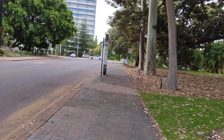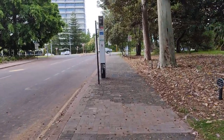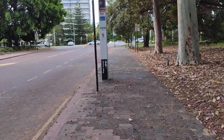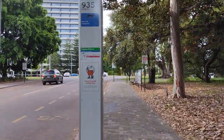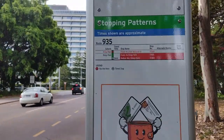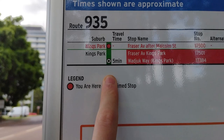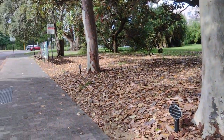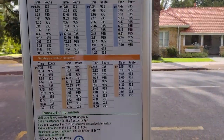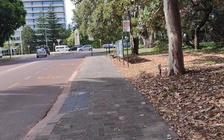Nothing special to see. We got the map on this one. Not the map, the stopping pattern diagram, which just has two stops for the 9:35. 5 minutes. These are always so over-exaggerated. Always, it's way too much for no reason. It's not 5 minutes. It takes like one, two. Yes, so we'll go to the next stop now. Nothing to see here.